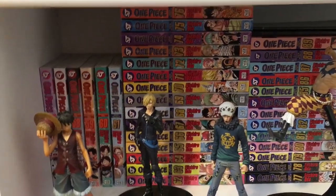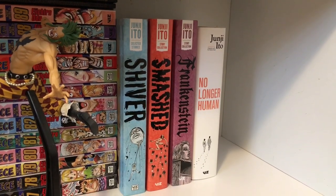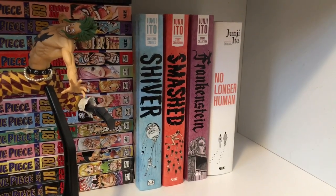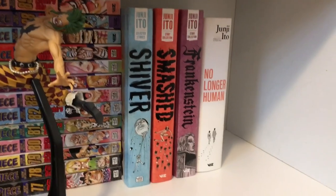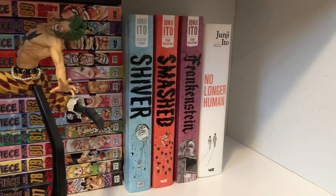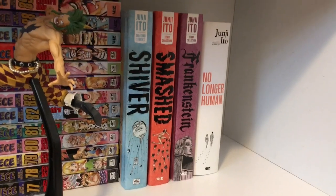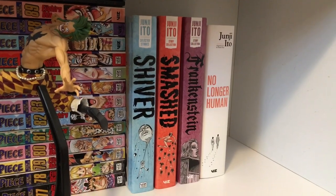Not soon, but eventually. Next up is Shiver, Smashed, Frankenstein, and No Longer Human, all by Junji Ito. I haven't read No Longer Human yet, I just got that recently, but I'm excited to read it. As for these three, I think the Frankenstein story was pretty good. All of the stories in here are just fun to read. But it is the type of thing where I pretty much read all these one after each other, so they did become pretty repetitive. Yeah, Junji Ito's still a great mangaka. Still has a lot of great stuff, but yeah, his stuff does get pretty formulaic.